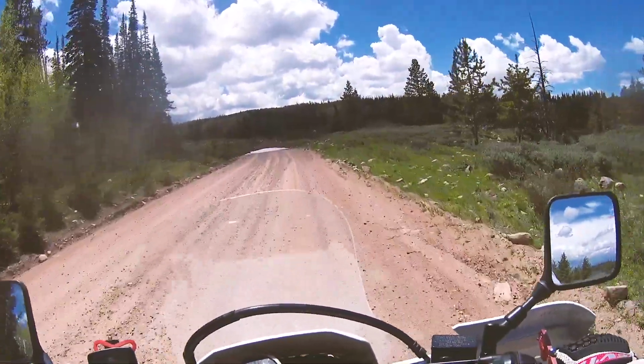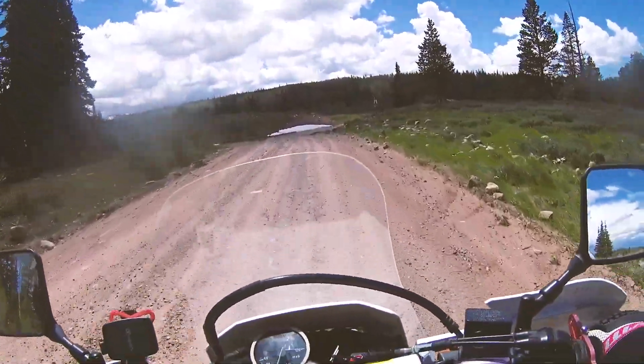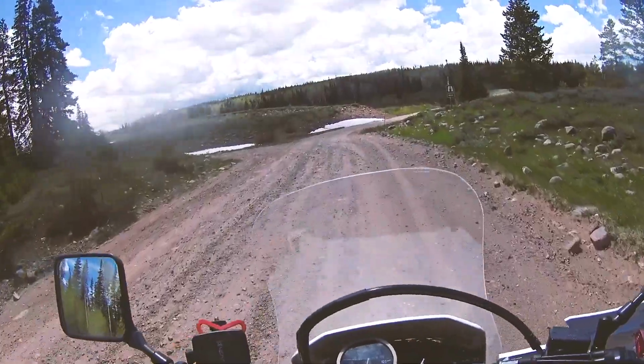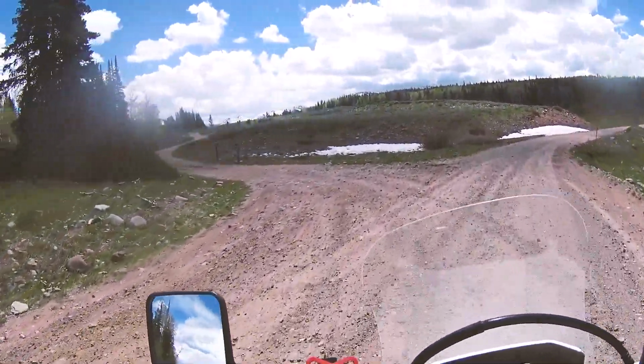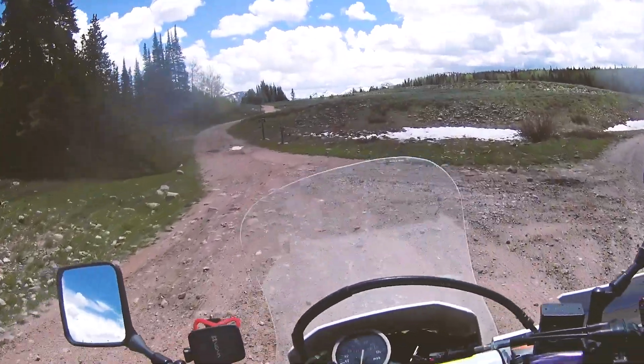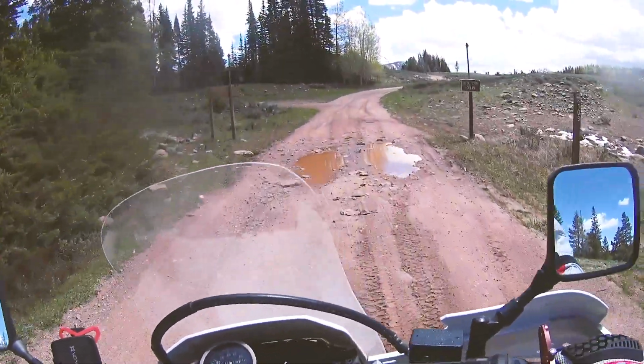There's some snow. Yep. Okay, we're gonna take a left here, okay? Yep. This is Mill City Creek. We've been riding here for a long time.